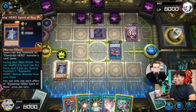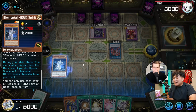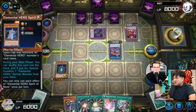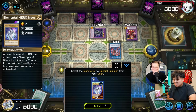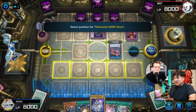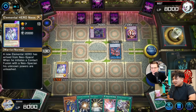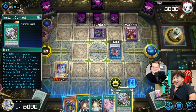Oh, what? It does that? Crazy. I didn't know that. I'm going to activate Elemental Spirit Niels. It tributes itself. You can shuffle this card into the deck, and if you do, special summon one Elemental Hero Niels from my deck. So I shuffle this. Elemental Hero Niels. That is a beautiful Niels. You think I'm playing games, huh?